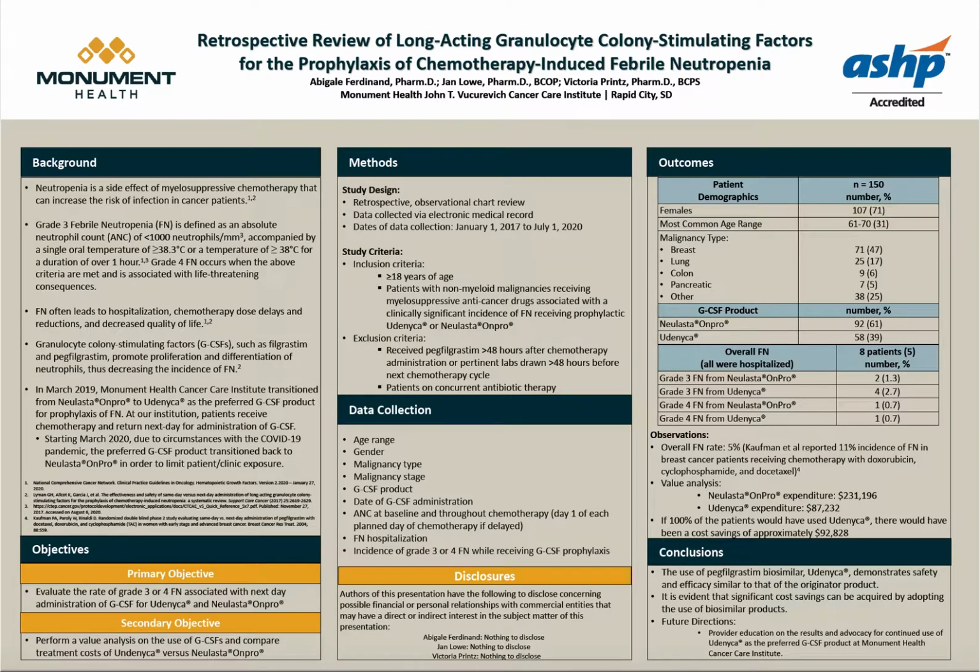Objectives for the study are as follows. The primary objective included evaluating the rate of grade 3 or 4 febrile neutropenia associated with next day administration of colony-stimulating factors for Udenyca and Neulasta Onpro, and also performing a value analysis on the use of colony-stimulating factors and comparing treatment costs of Udenyca versus Neulasta Onpro.